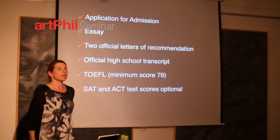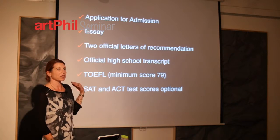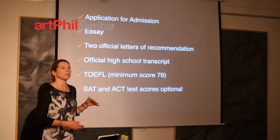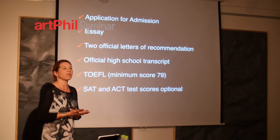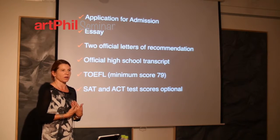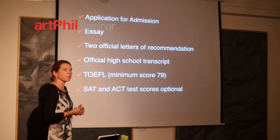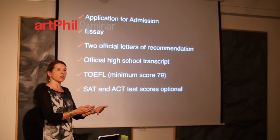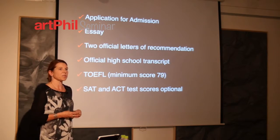If you're thinking about applying to our school, we do need a few things. We need our application, which is on our website. We need an essay. We don't have an assignment for the essay. Tell us whatever you think you want us to know about you and your art wishes. What do you think you want to do in art school? That's what we want to know about. We do need letters of recommendation, someone that knows you and your artwork. We need your high school transcripts.